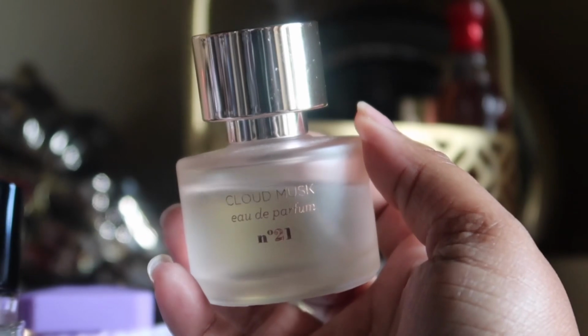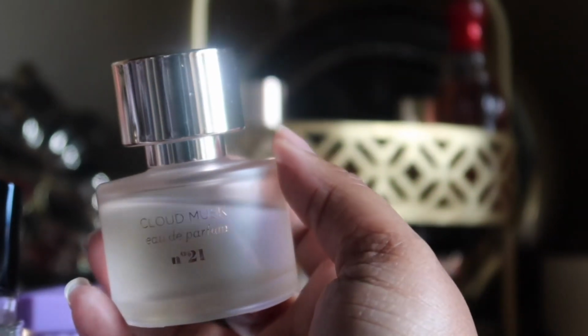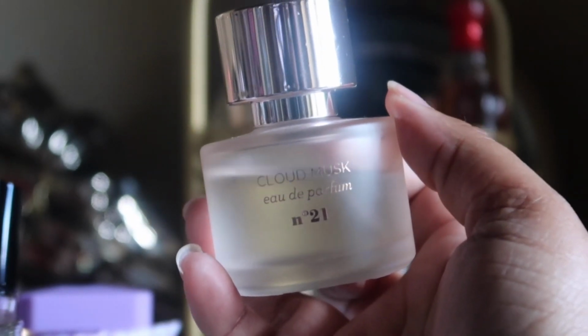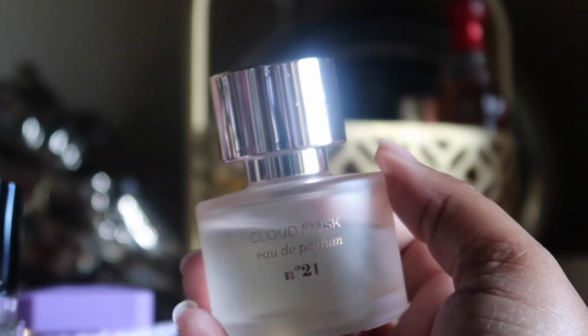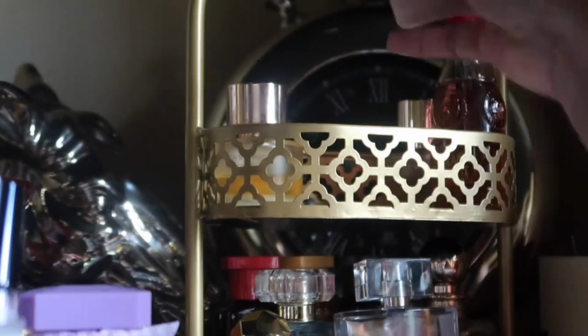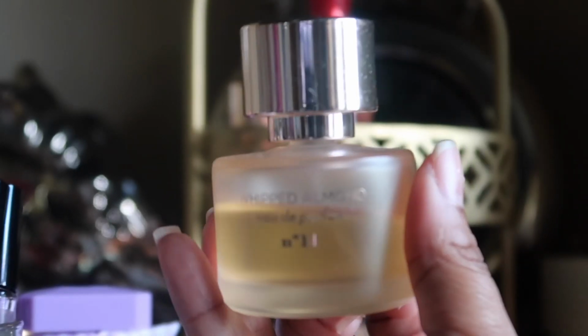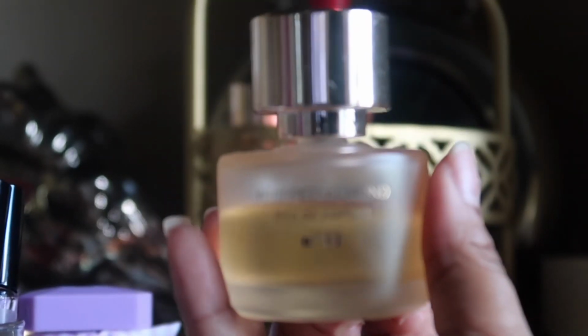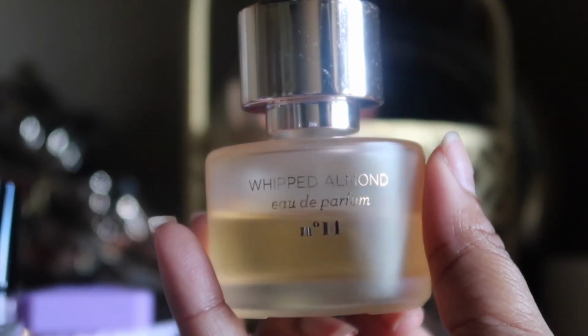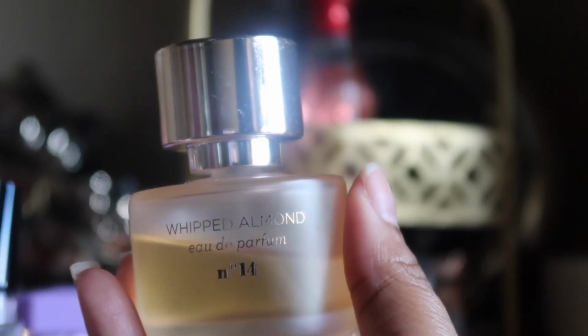This is Cloud Musk from Mix Bar. This is like a nice perfumey, cardamom, musky, clean type of fragrance. This definitely smells like it costs more than the $20 that it did cost. And my last Mix Bar fragrance, this is Whipped Almond. This is a sweet gourmand almond fragrance. I really love this one as well. It's nice to top off any type of layering combo you have, if you want some nice nuttiness added.